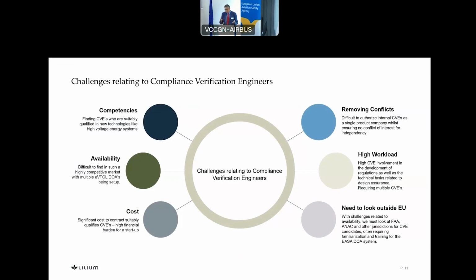But I'd like to start with CVEs, Compliance Verification Engineers, which are an important component of the design management system and the design assurance element. So first of all, finding competent CVEs, particularly when you're working with high voltage systems, essentially lithium-ion batteries and those sorts of powertrains, it's very difficult because they're very few and far between. So essentially, we have to uncover every rock and look globally to see if we can find this capability. Here, we've had to reach into the automotive industry, but then there's also the additional burden of cost in training them to work with aerospace processes, to work with the DOA system and various items like that.